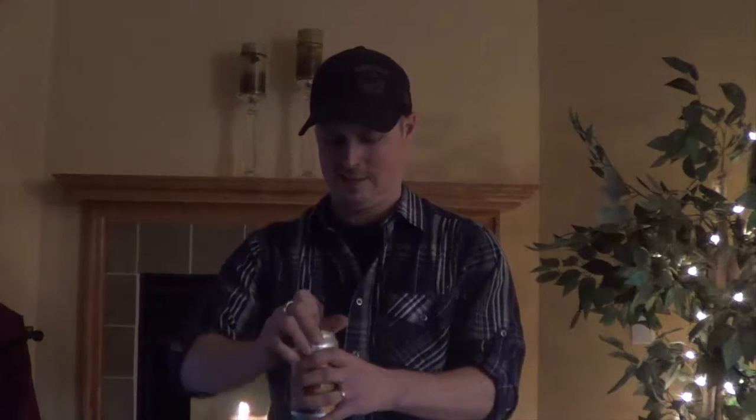Now unfortunately it only comes in a can, and I mentioned that already. I prefer my beers to come out of a bottle. I don't like the aluminum flavor that seems to come out when it comes from a can. It doesn't matter how it's stored, I can always taste that aluminum taste. But it's a great beer, and I thought I'd show it off a little bit. There we go.